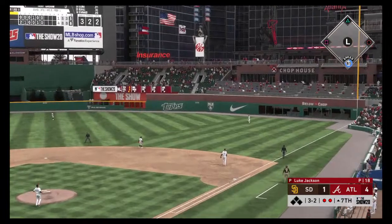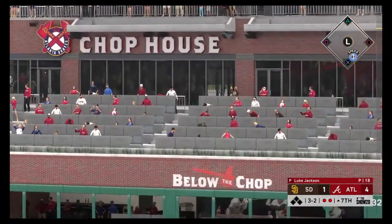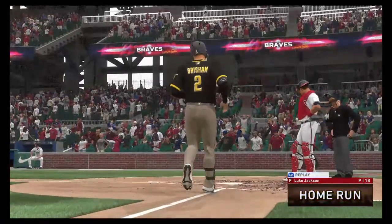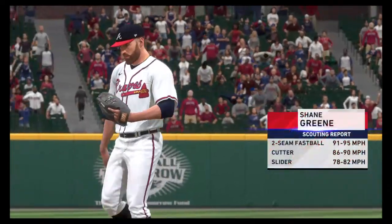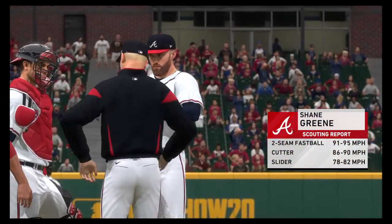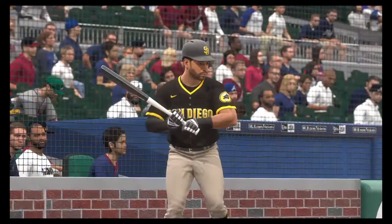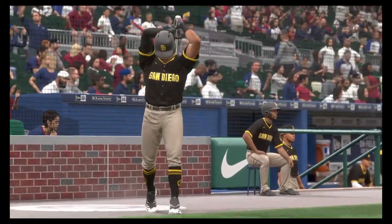To right field and deep. Look at this thing go. And goodbye. This one ain't coming back. Shane Greene will get the ball here as he looks to get the final out in the top of the 7th. Number 19, Tommy Pham will get the call here as he'll hit for the pitcher. Tommy Pham.